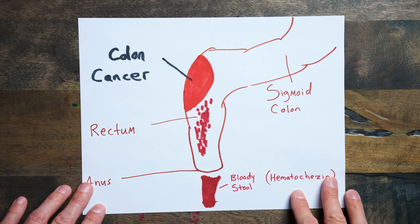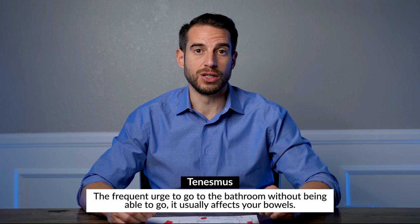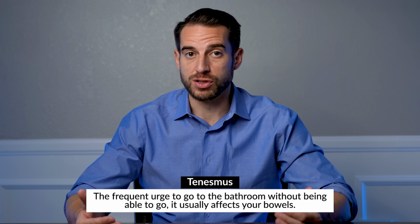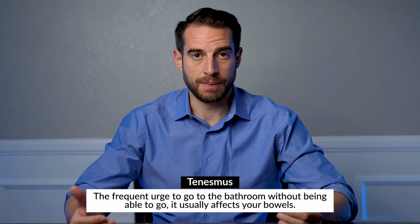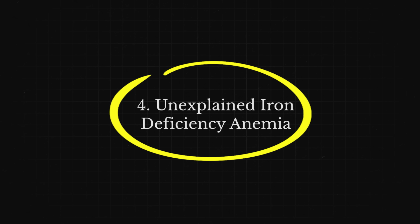Now, if the cancer is in the rectum, it can cause rectal pain, diminished caliber of the stool, or tenesmus, which is the feeling that you need to pass stools even though your bowels are already empty. This might involve straining, pain, and cramping. The fourth warning sign you should never ignore would be unexplained iron deficiency anemia.